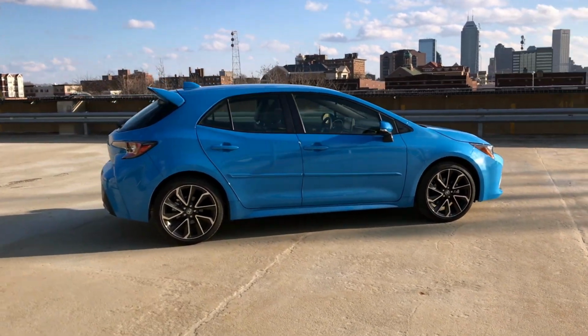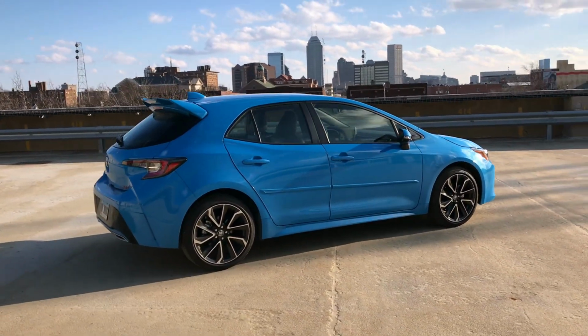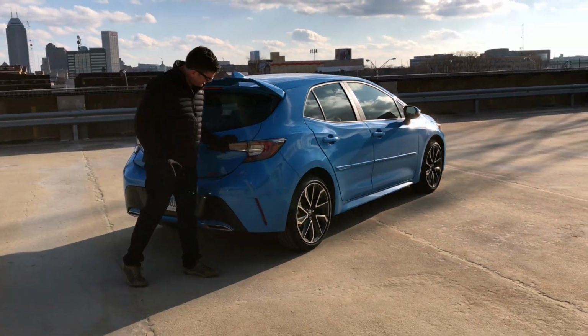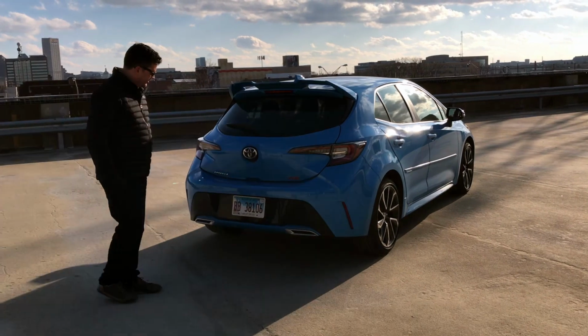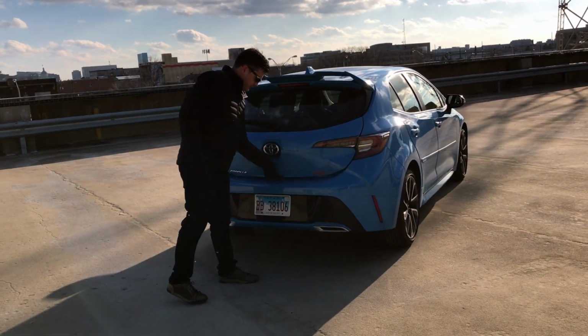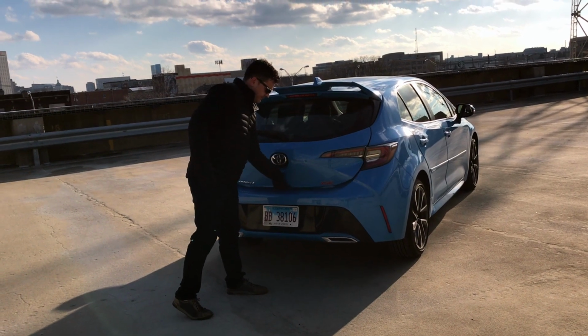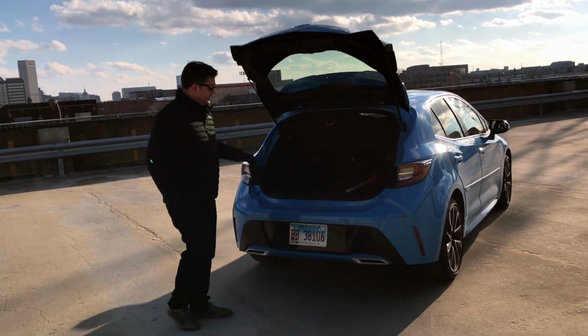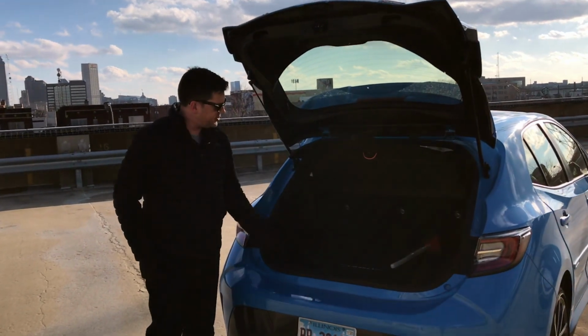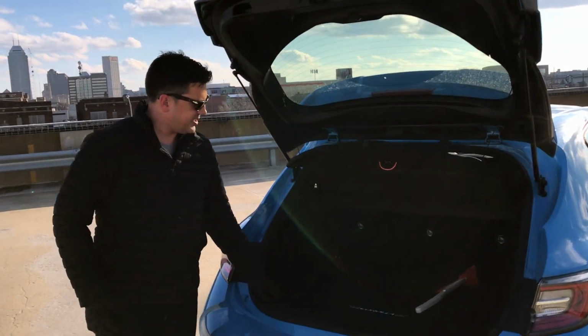In the back, again, very sporty, very upscale. Twin exhaust outlets. I love the tail lamp designs, the way they're just kind of edgy and kind of chiseled in there. I think they look really good. Open the hatchback. Not as much space back here as some of the competitors, but the back seats do go down and it's pretty easy to get your gear in there that way too.